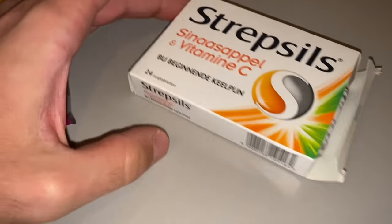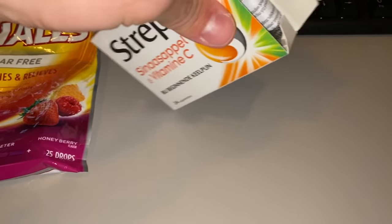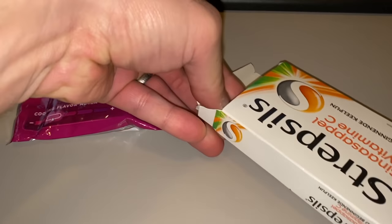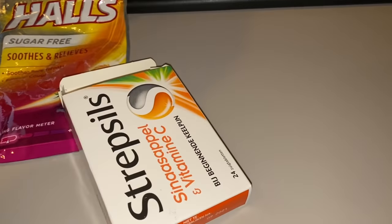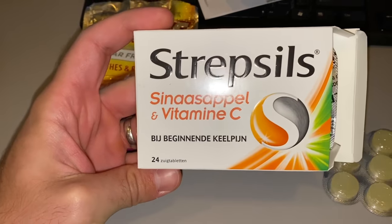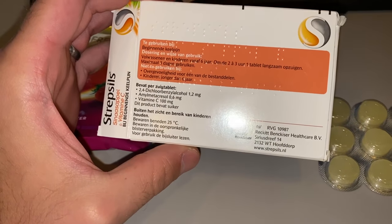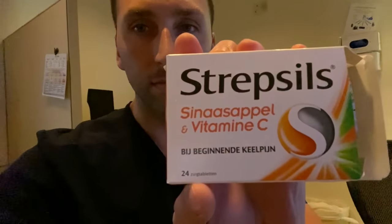I picked these up when I was in Amsterdam. I got sick when I was in Croatia for vacation, and I have no idea what it says, but I think they're cough drops. So if anybody knows what this says, let me know. But I'm pretty sure it's just cough drops with some vitamin C in it. So this is what I have been doing all day, crushing ultrasounds and having Dutch cough drops. If anybody speaks Dutch, tell me what that means.